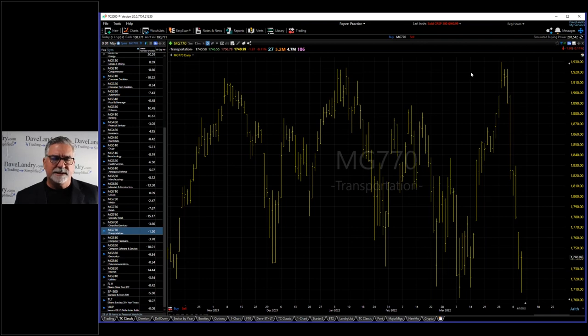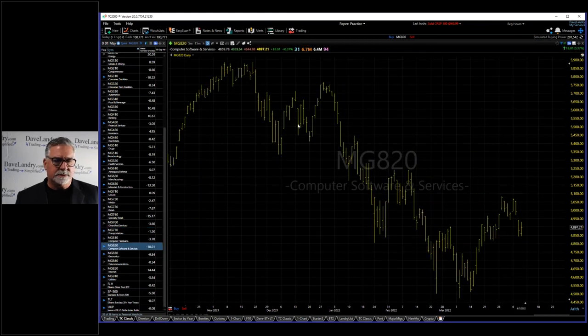Take a look at transports. How crazy is this? This is the market that we live in, right? It looked like it was going to break down. It just looked ugly, right? And then it melted straight up. And then it rolled straight back over. Even ludicrous would say that's ludicrous.